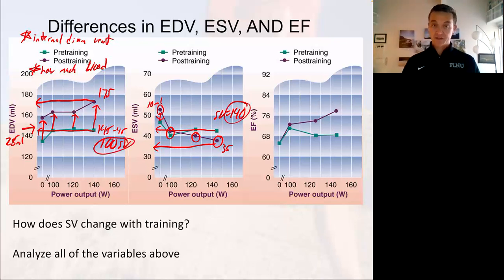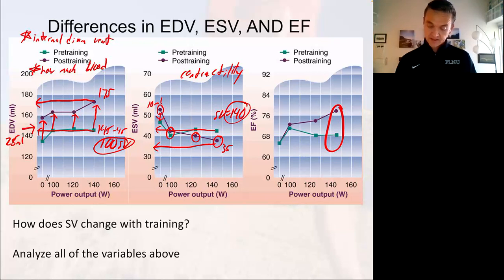We can see how that's driven by end diastolic volume, which we said was internal diameter and blood volume, but it's also driven by less end systolic volume. So it's not only that we started with more blood, that's the end diastolic volume, but even with more blood, we still got more blood out. That's going to be driven mainly by contractility. How do we see that? Well, we see it right here. The percentage of blood getting ejected at maximal exercise went from 68 up to about 78. So we had about a 10% increase in efficiency. Obviously, that one's showing contractility as well. So those are our two big things that increase stroke volume.